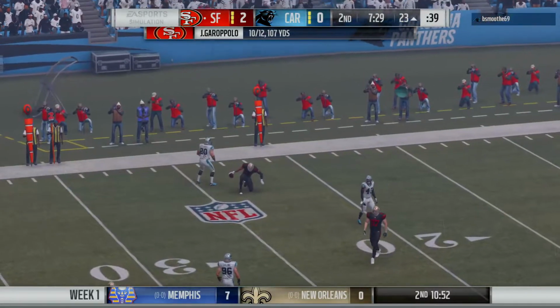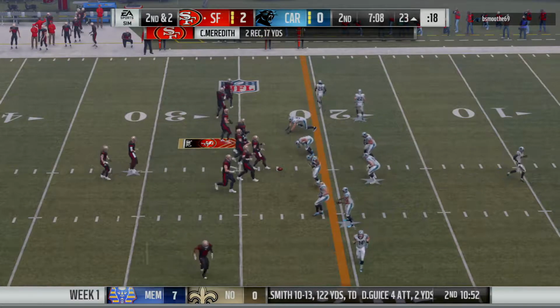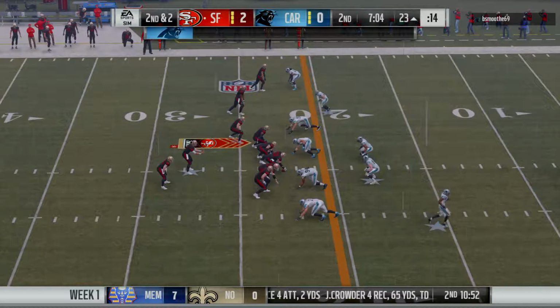By Meredith. And he'll go down here right around the 23-yard line. A good pickup there. 8 yards on the first down completion. Facing a 2nd and 2 after that last catch. Good for 8 yards.